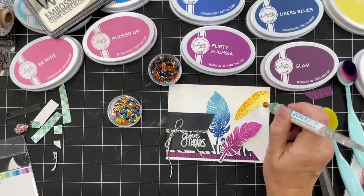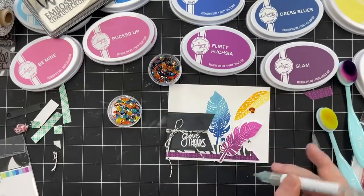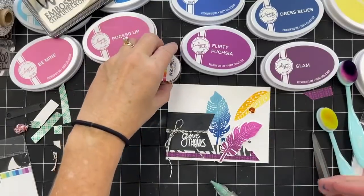I need a big blue sequin right there. We'll get this wonderful sequin up here, and a little small one. Let's do this little guy, the baby one, right there, little baby. There. So we got a blue, a purple, and a yellow orange.